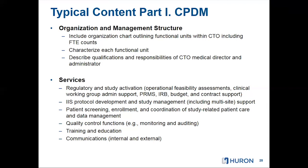Having described the organization and management of the CPDM, it's helpful to then outline the services provided. Services typically provided include regulatory, study activation support, project management for the development and management of investigator-initiated studies, assistance with patient screening, enrollment, and coordination, the provision of quality control, training, and education, and a mechanism to promote communication both internally and externally. It is important to realize that no two centers are the same, and how these services are provided may vary based on institutional resources.